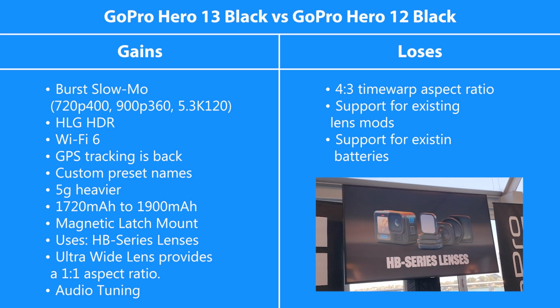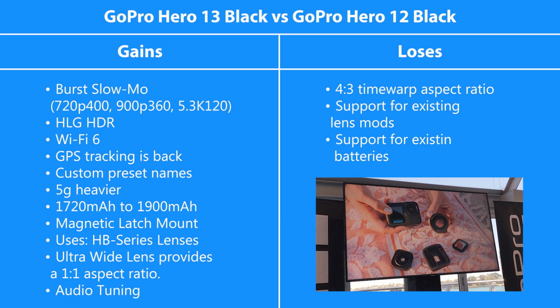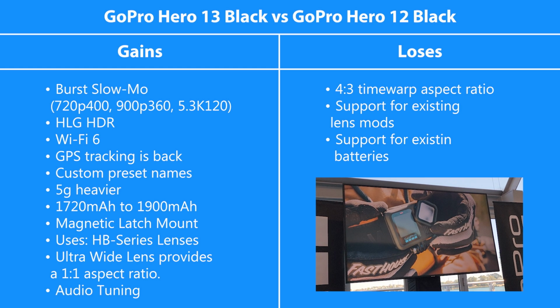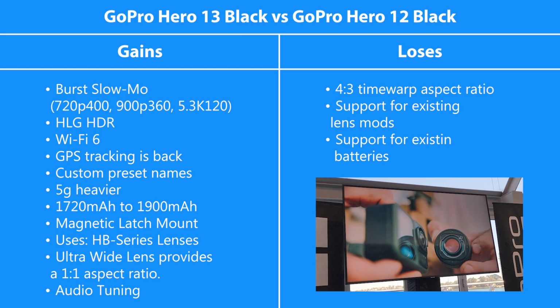It's got audio tuning as a feature, and then it's got the new lenses. So the HB series lenses. This is the ultra wide lens mod, the macro lens mod. There's an anamorphic lens mod as well, but that's not coming till 2025. And you've got a whole bunch of new ND filters, right?